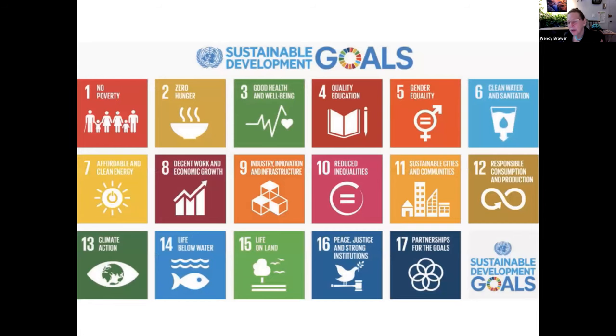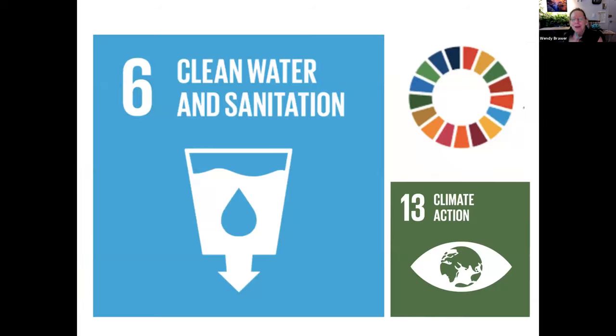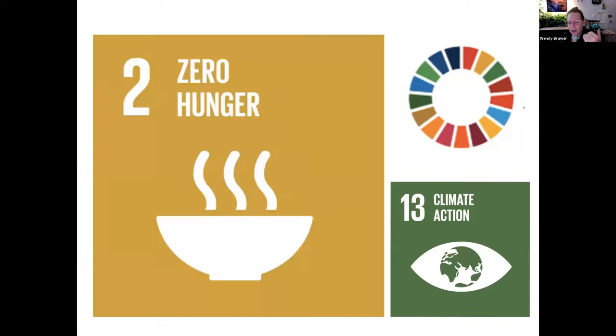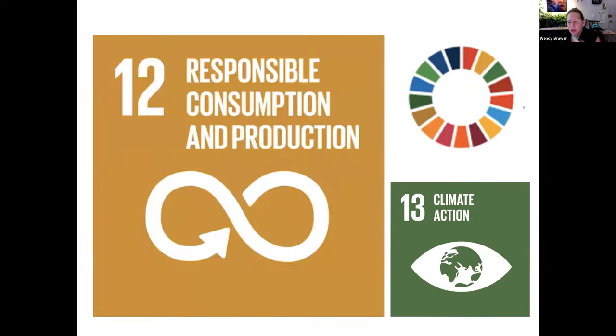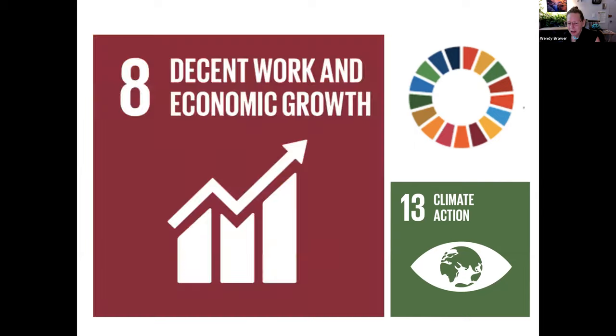But we're going to focus right now on the UN Sustainable Development Goals. I think probably everybody has seen this chart somewhere. These goals are not just graphics. They're also heavy duty guidelines for countries, for businesses, for schools. They can be used so many different ways.